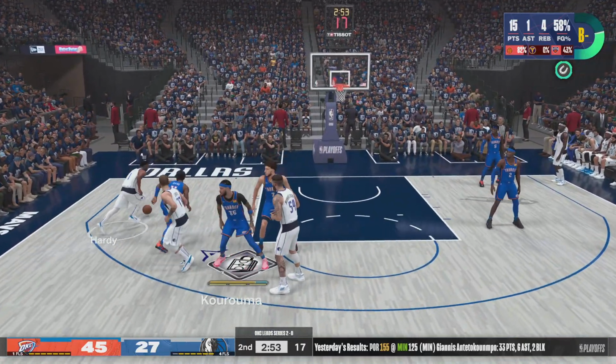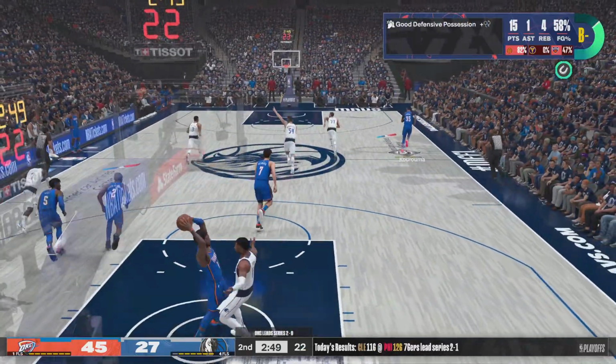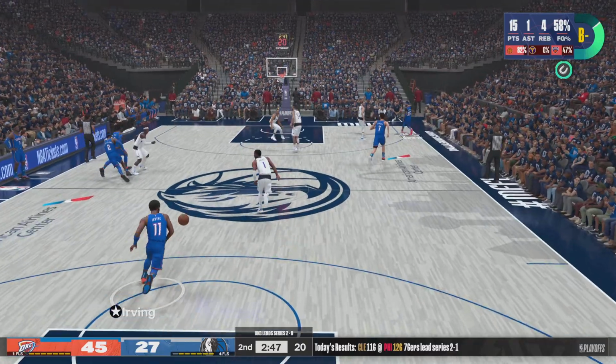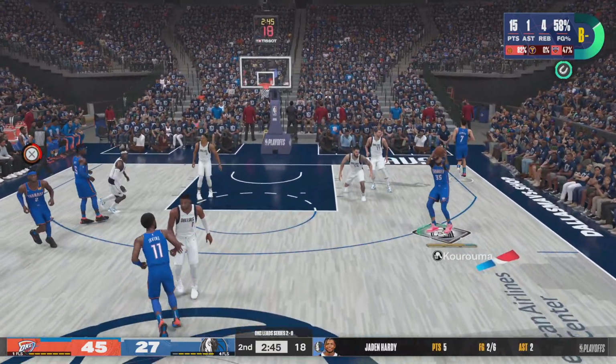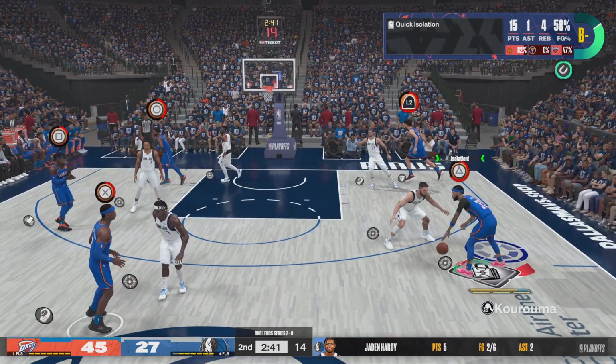There's a screen. Here's Hardy going inside. No good that time. Great D that time from Irving. It's been an ugly quarter for him. Trying to shoot his way out of it. Might be time to work on the playmaking skills.